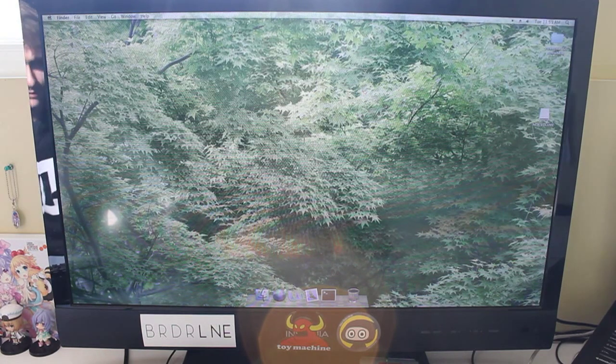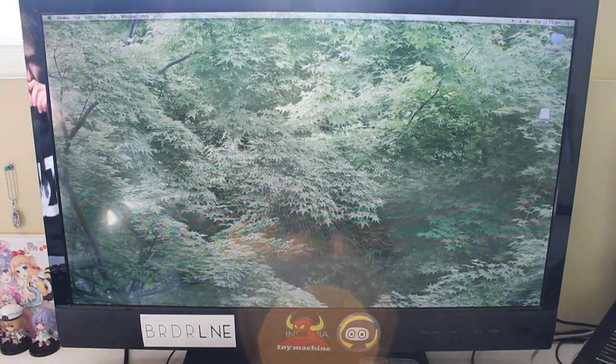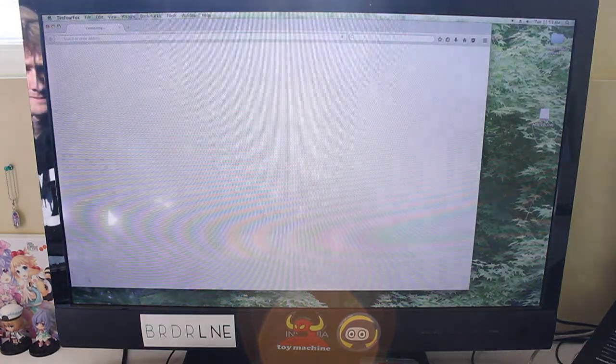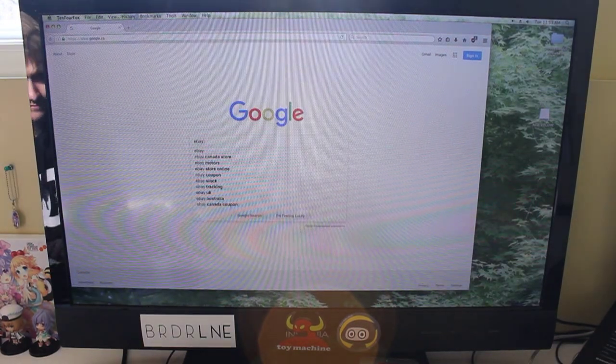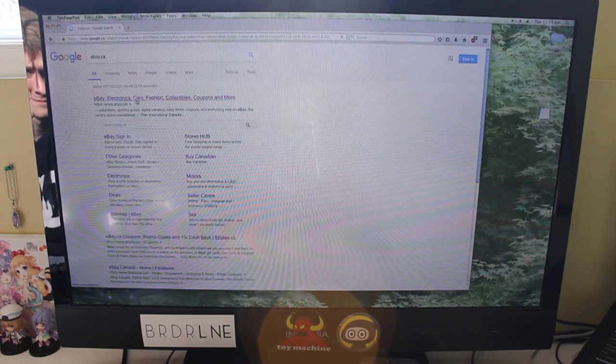So now that we've loaded into macOS 10.5, what exactly can we do with this computer? Well, you'd be surprised. There is a community of folks who are still clinging to the PowerPC architecture and have developed some nifty applications for PowerPC Macs. I'm sure you've heard about most of these applications by now, but I'm going to go over a few anyways.